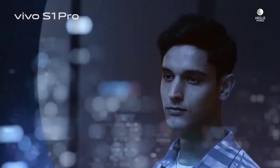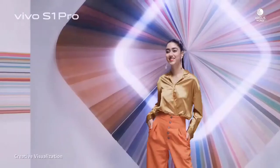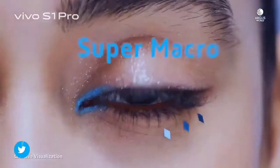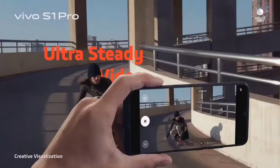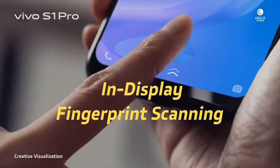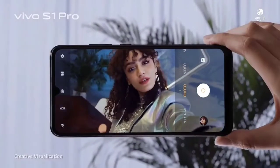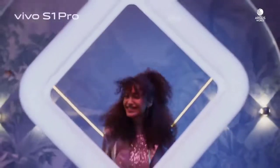The special super night mode makes the night capturing even better. The 8 megapixel super wide angle camera expands your frame to 120 degrees. The macro lens of the S1 Pro comes handy when taking close-up shots to capture details. S1 Pro's AIS feature gives you ultra-steady videos, which helps you capture super clean videos even if your hands are shaking. At the front, there is a 32 megapixel selfie shooter which is powered by AI that helps in super cool and crystal clear selfies.